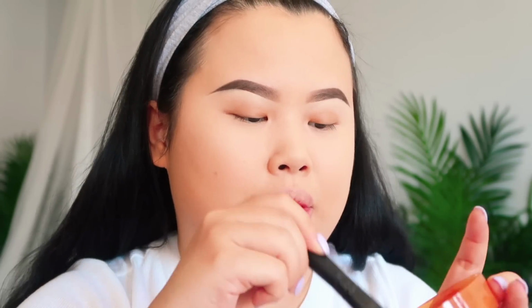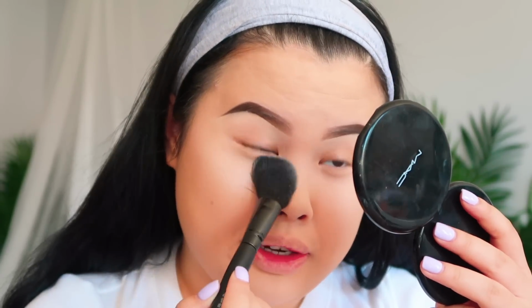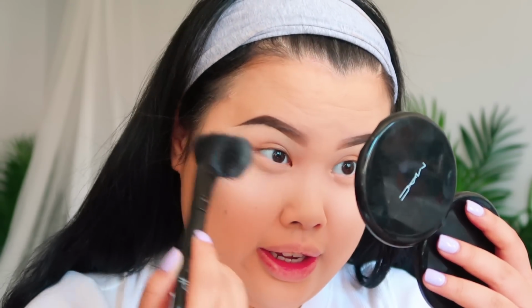I'm gonna take this e.l.f. blush brush, and it's for blush, obviously, but whatever. I'm gonna take the rest of this powder on this cap. And with this brush, I'm gonna lightly dab under the eyes and in corners that I couldn't get.